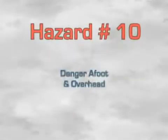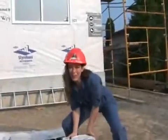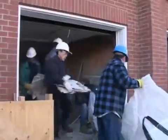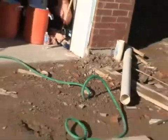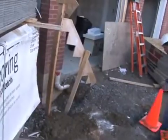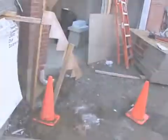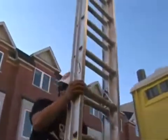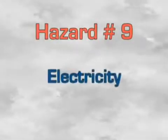Number 10 hazard, danger afoot and overhead. A tidy, organized site promotes safety. For one thing, there's nothing to trip over. If you see debris, nails sticking out, uneven surfaces, or holes, please take the time to remove or mark hazards so that others, who might not be as alert as you are, can be safe too. Be aware of what's overhead too, so you don't snag a power line or whack someone working above you, or possibly be the wacky.